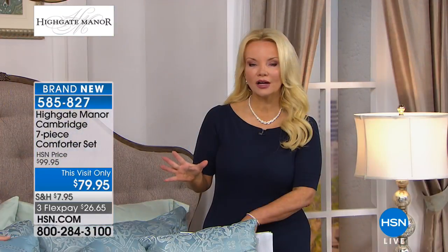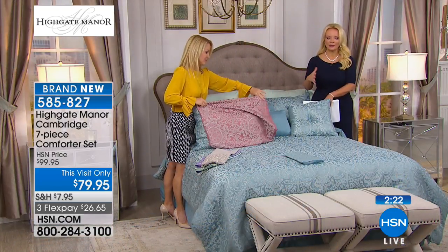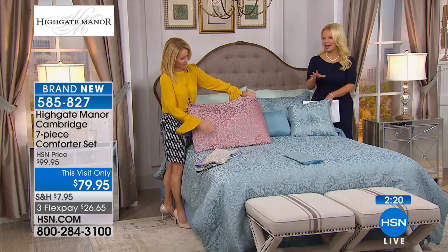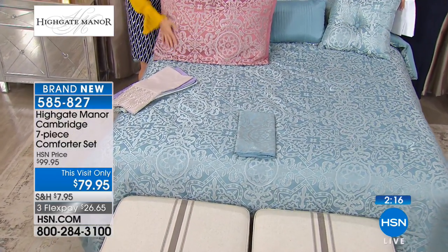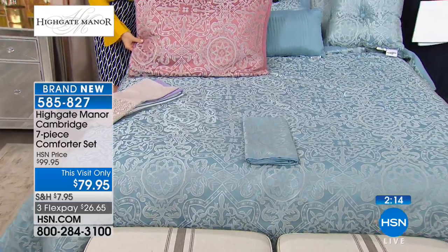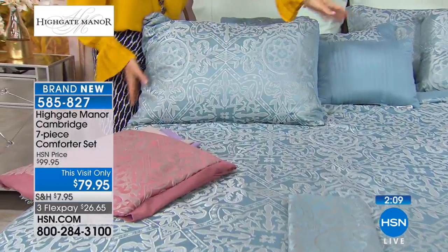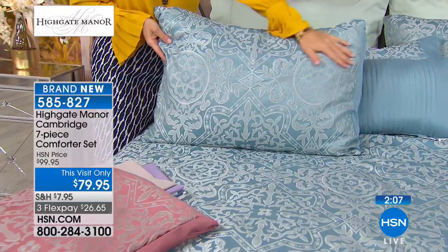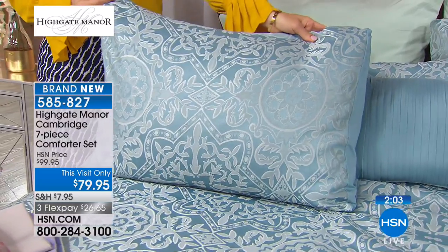So whether you go with the aqua or the dusty rose, think about this for your guest room. Think about this for your master bedroom if you want to freshen it up for springtime and summertime, especially the blue, I think, for this time of the year is wonderful. And that's all you have to do. You're done. You don't have to worry about going back every couple months to see if the pieces are still there. You get everything, and they complement each other so perfectly.